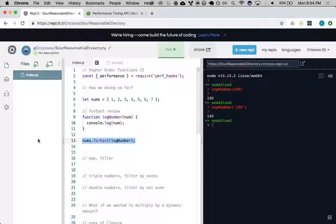And so under the hood, for each is going to do a for loop over all of the numbers. It's going to pluck out the current number, and then it's going to call whatever function I gave it with the current number. And we don't have to do that loop ourselves. So really, the only real line of code that we wrote here is basically line 10.